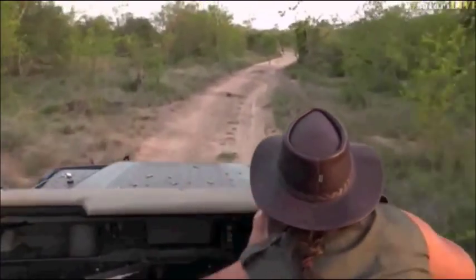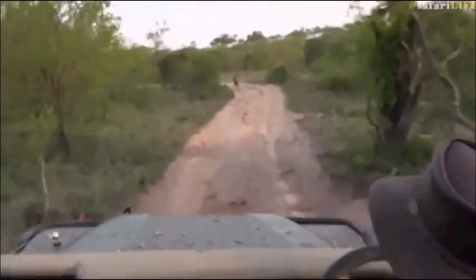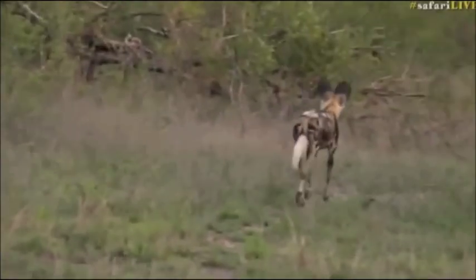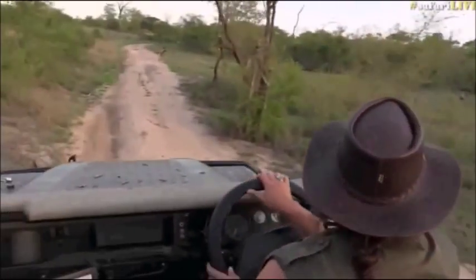Oh, my goodness. Okay. Now you see they're moving quicker. That's not because of us. They've seen something or something's happening, something's getting them excited. It could be the ones in front. It could be something that they smell. We will really just have to wait and see.